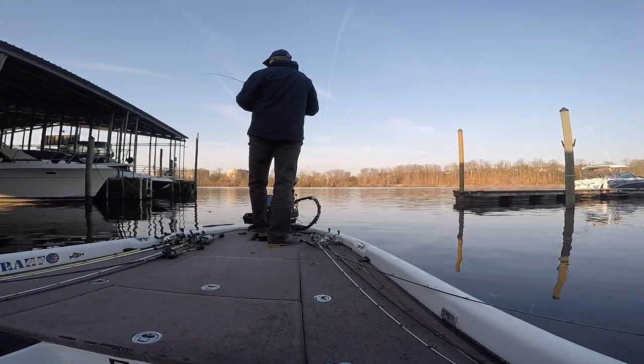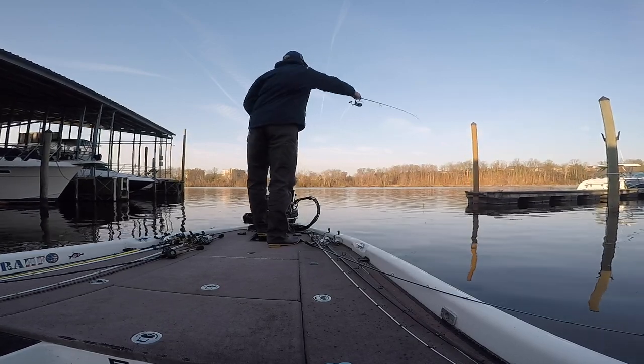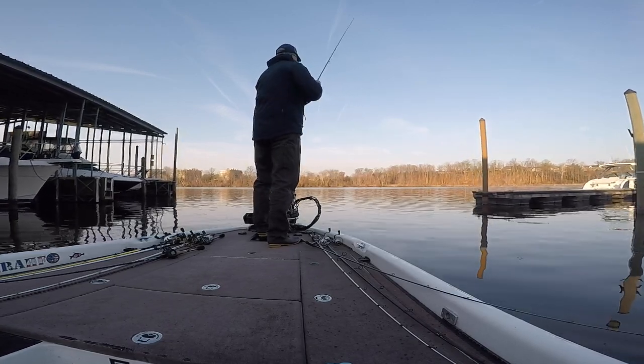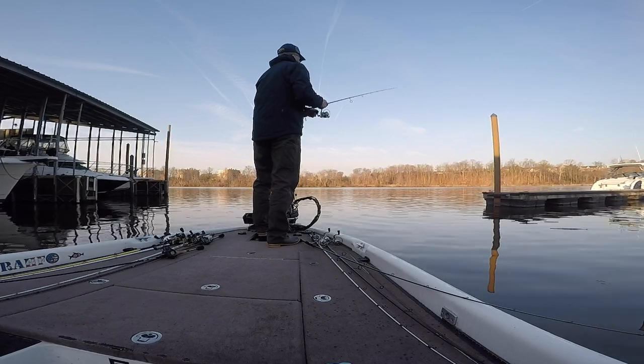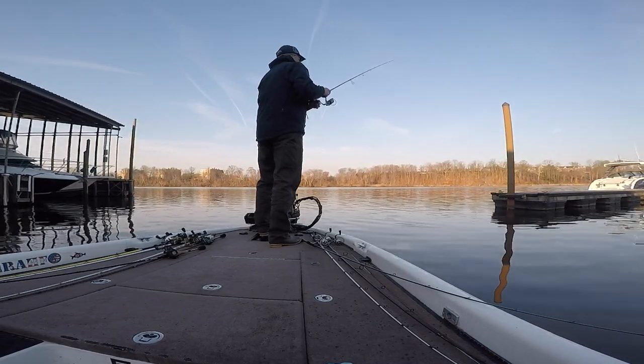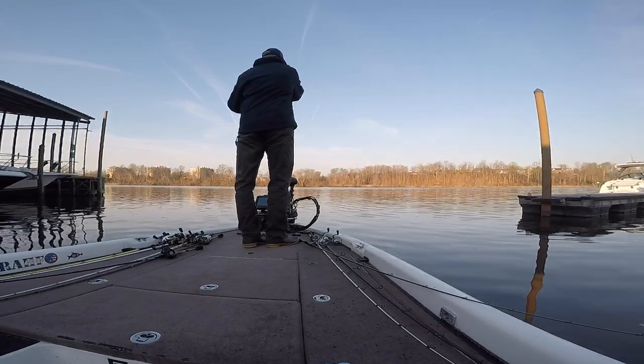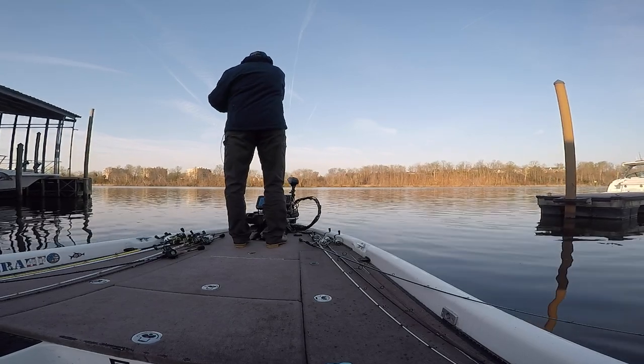I did spend several minutes, up to an hour throughout the day, casting to other fish that were spending their time out there beyond the docks out in the channel area, and I couldn't get any of those to react or bite. I don't know if they were bass or some other fish, but like I've said before, Active Target is a great tool, but it can also waste a lot of your time if you're not careful how you use it.